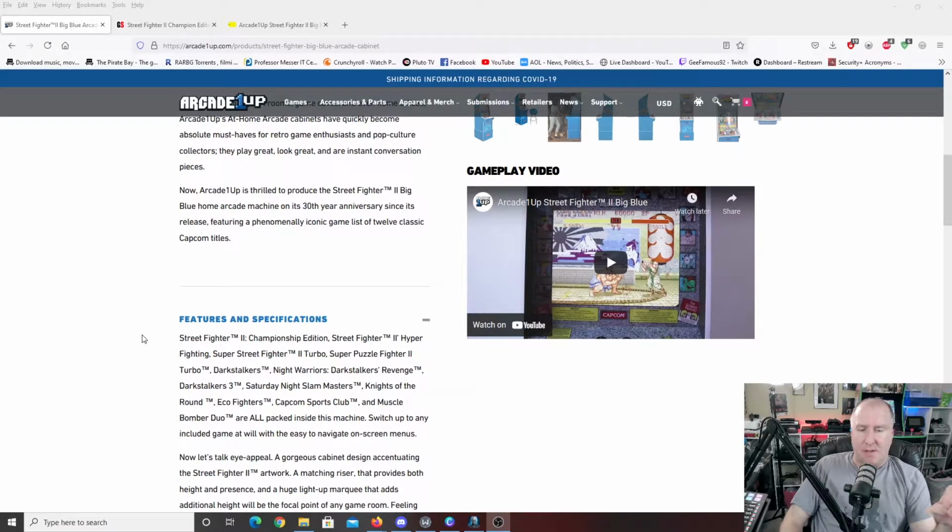Saturday Night Slam Masters, if I'm not mistaken, that's a wrestling game. Knights of the Round, Eco Fighters, Capcom Sports Club, and Muscle Bomber Duo are all packed inside this machine. Switch up to any included game at will with the easy-to-navigate on-screen menus.